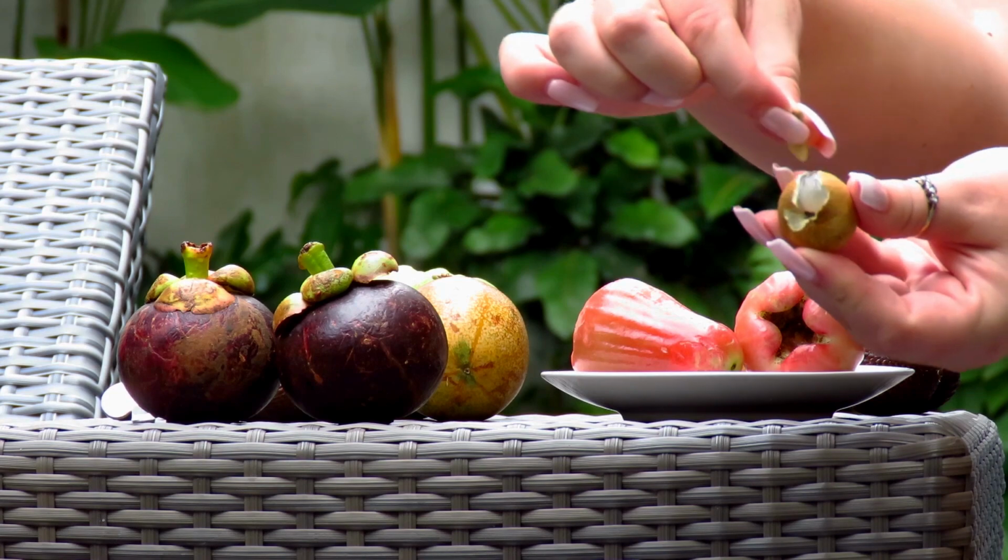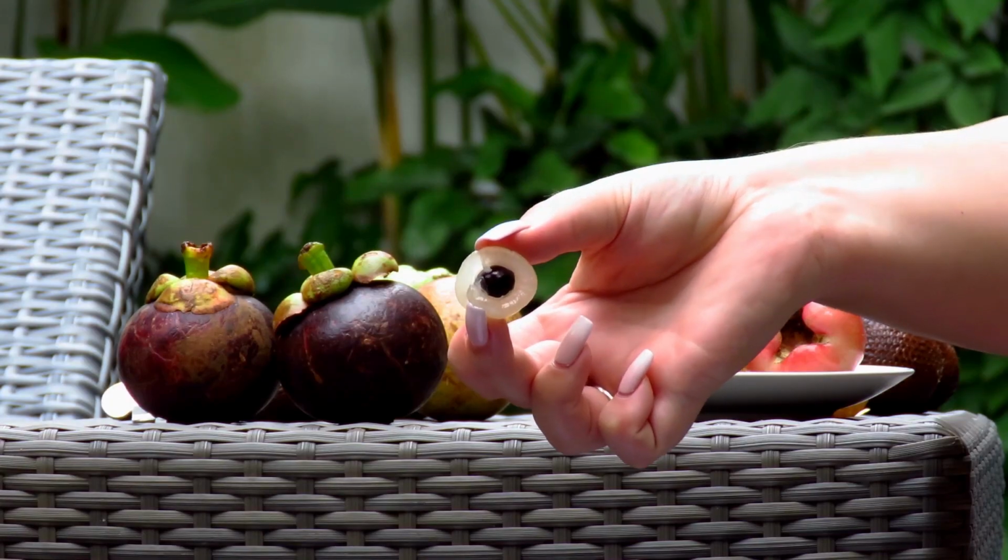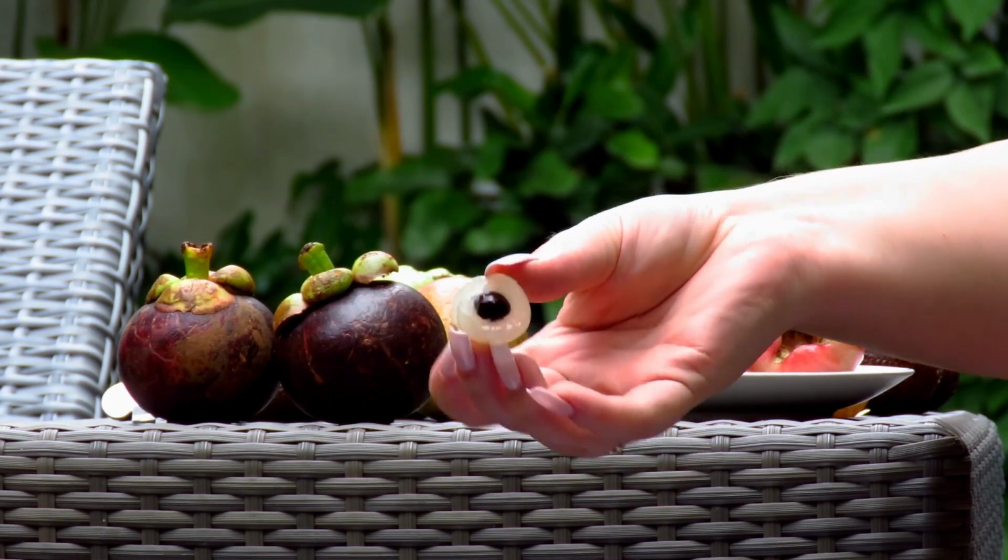You just eat it like that? No, you peel it. So if you've had lychee before, these are very similar to lychee. It's got kind of like a transparent side. Look at that. Like that. Ready?